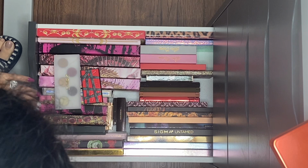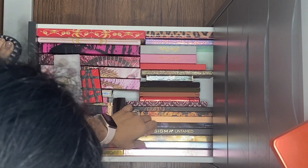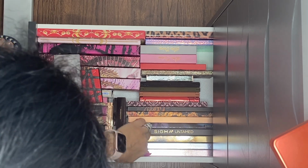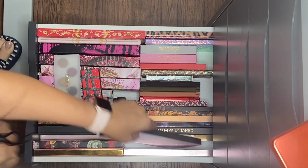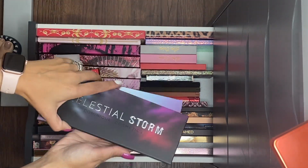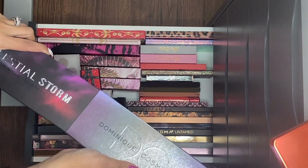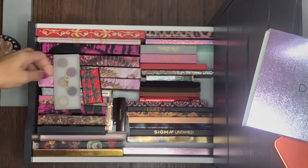From the other drawer, I think I'm gonna pull in one of Dominique Cosmetics palettes. Maybe I'll do, is this Celestial Storm? Yeah, let's do Celestial Storm. I do really like this one. It's really pretty. Lots of color in here. So we'll do this one, and then I think maybe just one more.